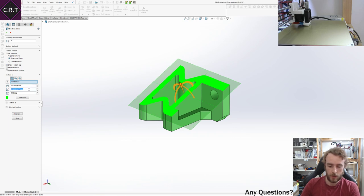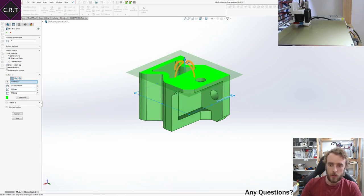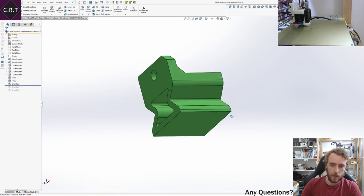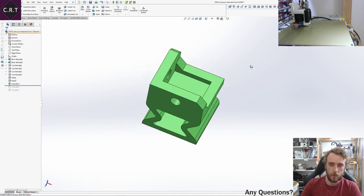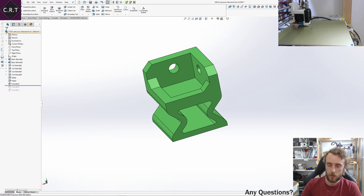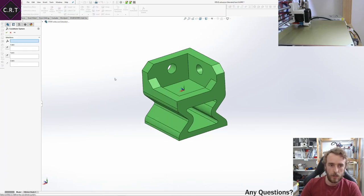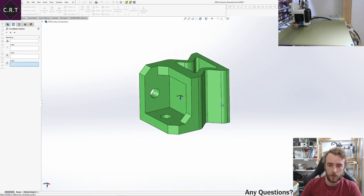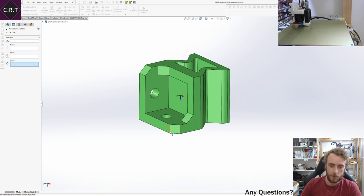Oh, put that back to zero. As it gets to here, that's not going to work really. So try and think about it. If I'd have done it this way, then it would have been fine. But luckily, there's a tool in SolidWorks called Coordinate System, where you can just add a new coordinate system. So we want to print it that way around. Thank you to whoever suggested I print it that way around. Brilliant idea.